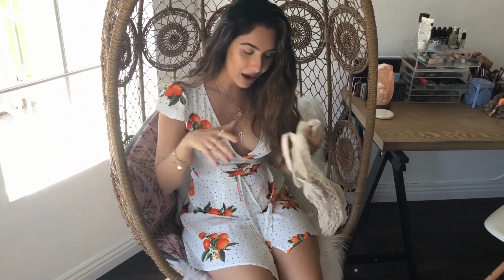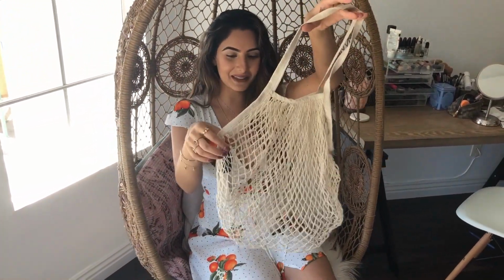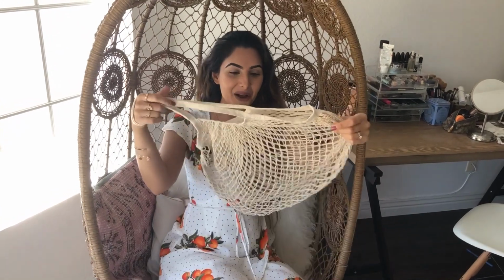We're gonna be out and about doing a ton of stuff, so I figured it'd be a cool day to vlog. First of all, I have this little orange outfit. Isn't it so cute? And I want to do a little outfit for Instagram, so I got this little bag. How freaking cute is it? It's like a little net, and then I thought I could put a bunch of lemons in here, hashtag OOTD. Is that cute, babe? Yeah. So that's what I got this for. It's gonna be my lemon bag, because you know I'm obsessed with lemons.